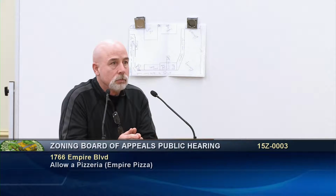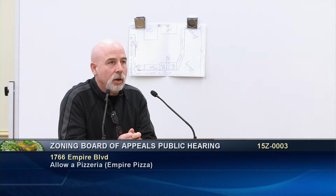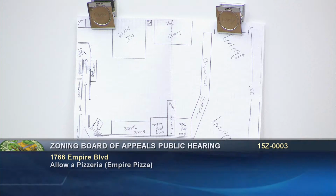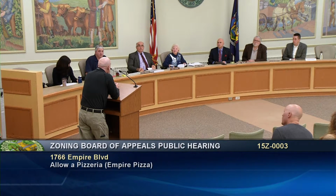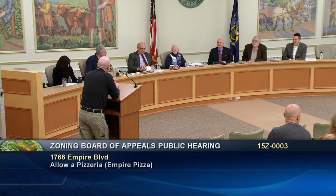Just about your sign, how are you gonna advertise now? Each unit has a sign above it, and they're all the same size. I currently have the sign sitting in the space, ready to be lettered and put up. Okay, no freestanding sign, just the one on the building itself. Correct. The plaza itself has a Sunrise sign, and that's it. And what is the name of your pizza place? Empire Pizza. And get a little advertisement, let them know when you're going over there. We're giving you a chance.